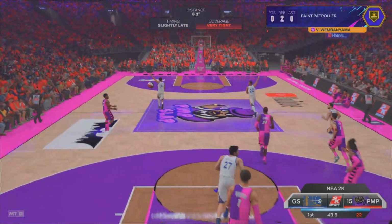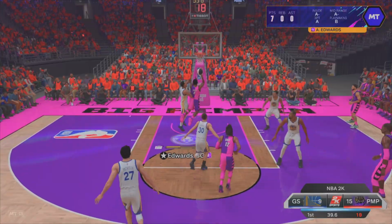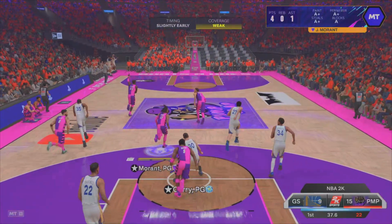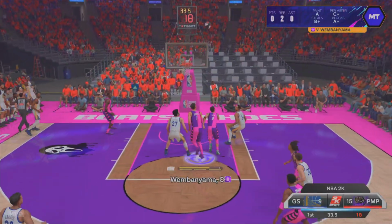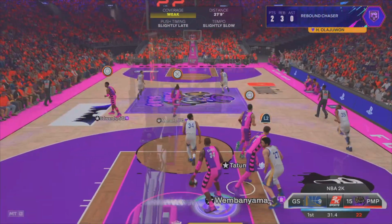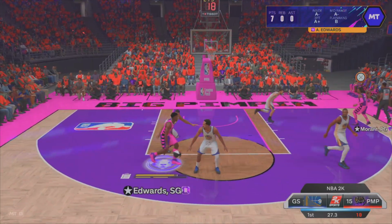Now here's Pachulia. Scoreless thus far. Good defense by Wembanyama. Ferocious swat. Curry against Edwards. And the Warriors miss again. Here's Chicago. They're on a 13-4 run.